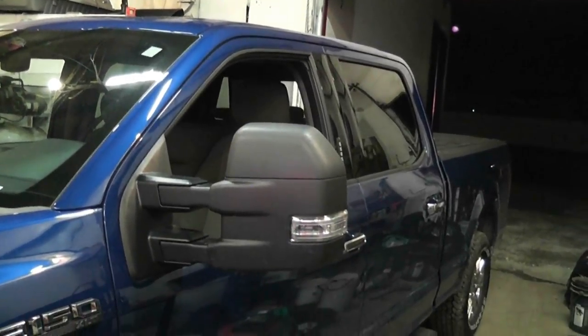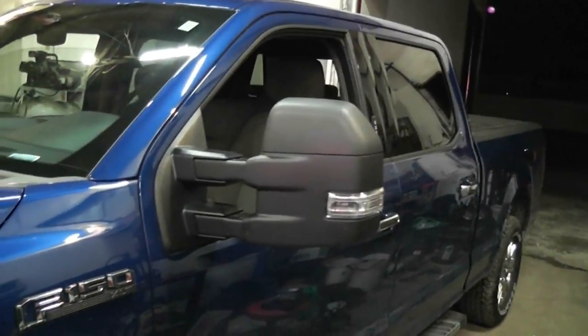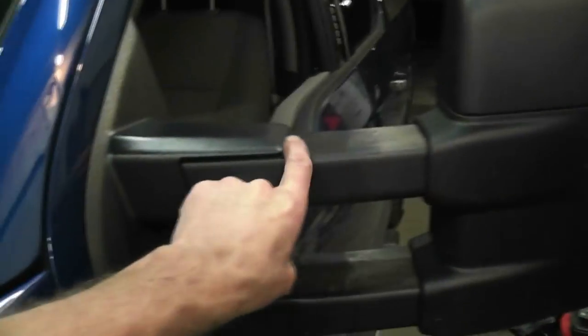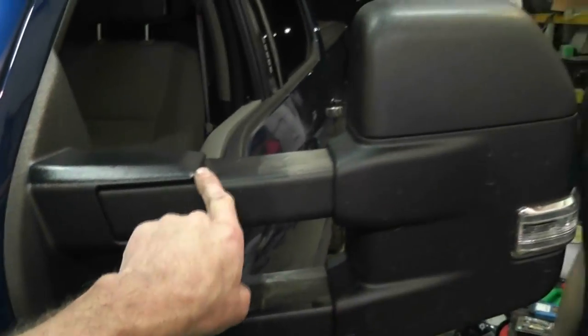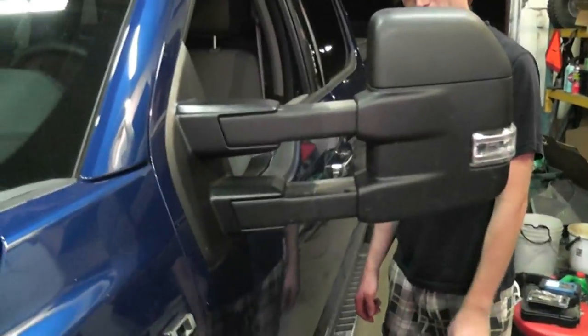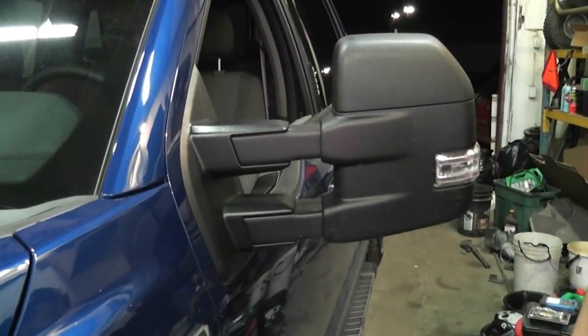So have you got those mirrors out right now or in? No, they're in all the way. You'd think they'd do it like all the way in, and then they'd kind of automatically come out when you go to fold the mirror over. No, that's all the way out. But they only go that far in.